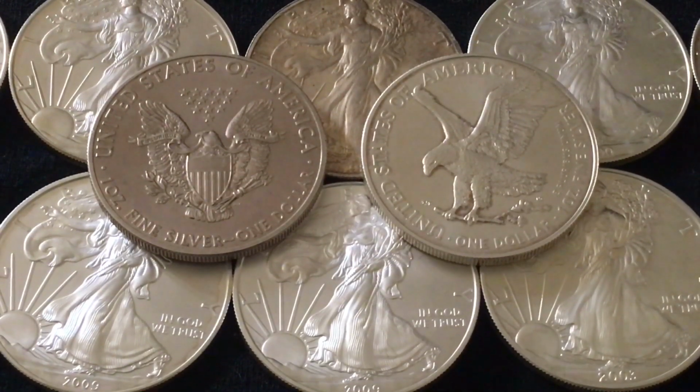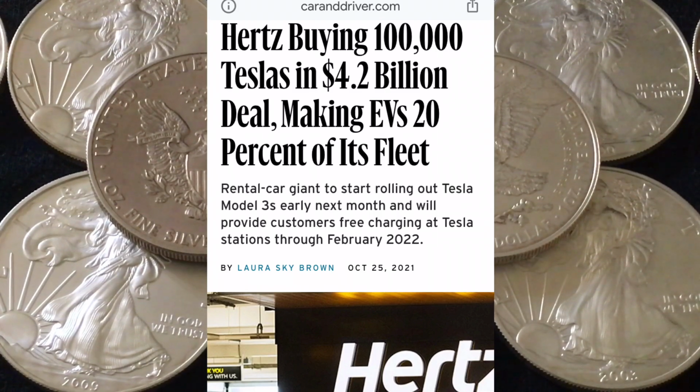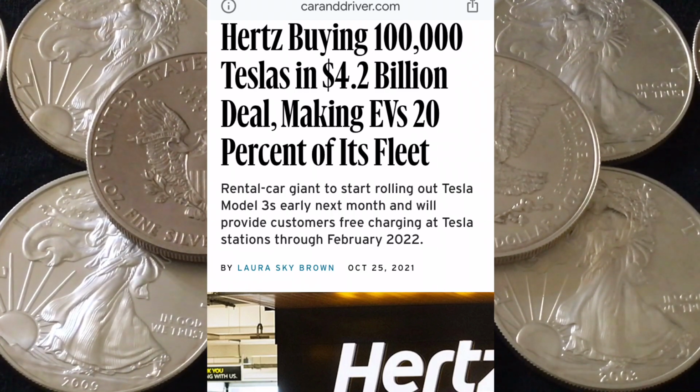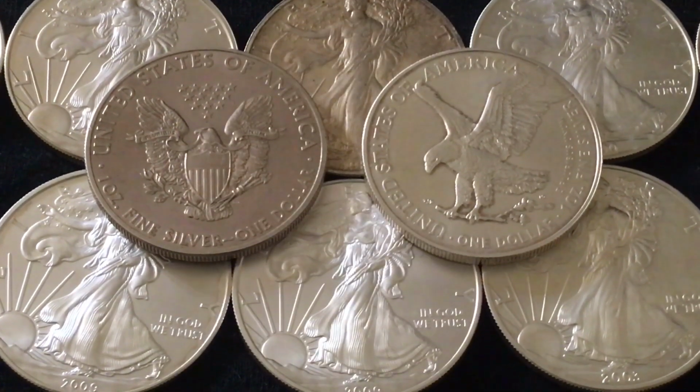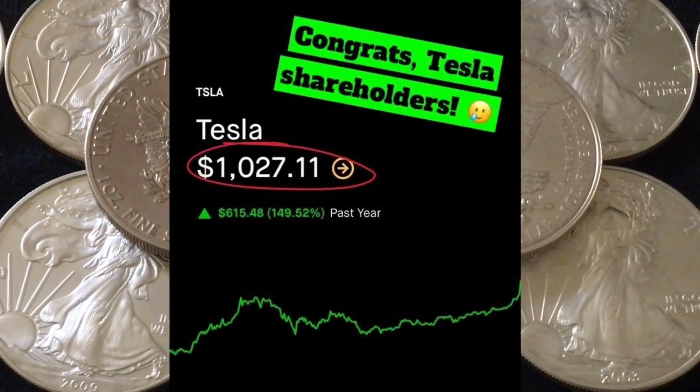That is massive news. And in addition to that, the company Hertz just ordered 100,000 Teslas because they believe in the company and they believe that that's what the people want. They believe that there's a market for it, and they believe that huge things are on the way. And this has all led to Tesla stock surpassing $1,000 yesterday, which is also huge news.